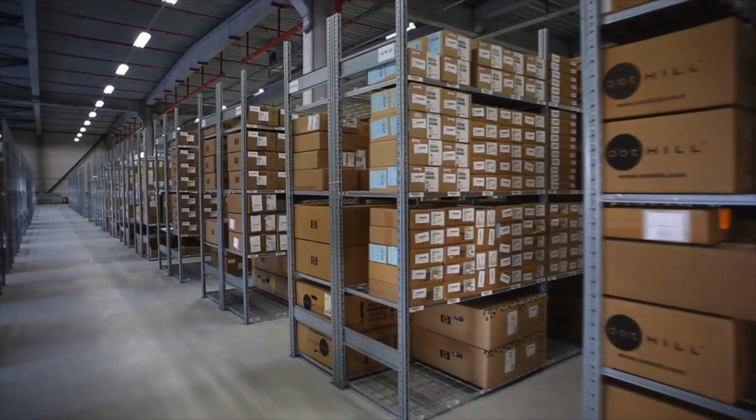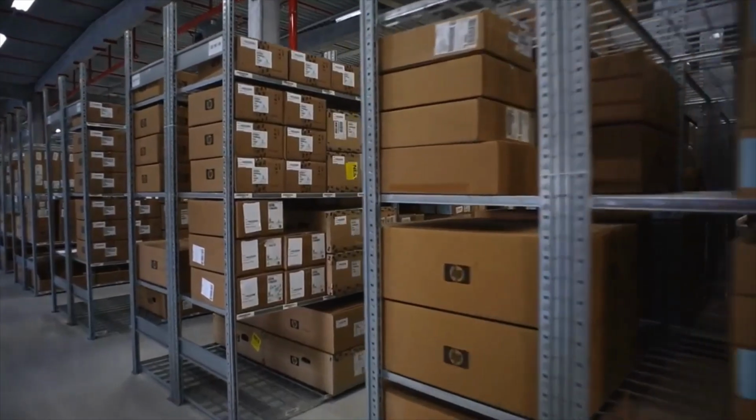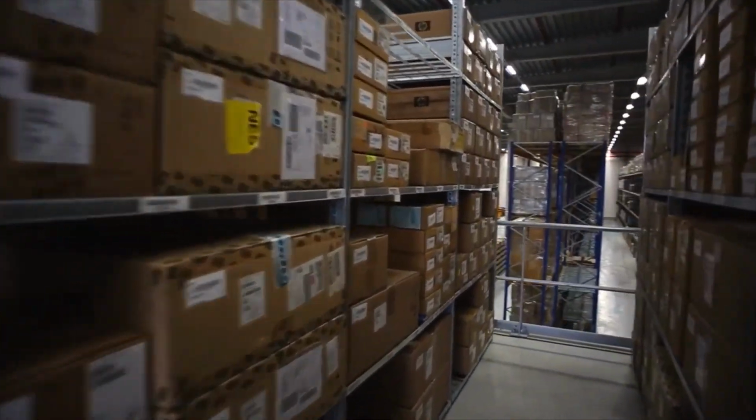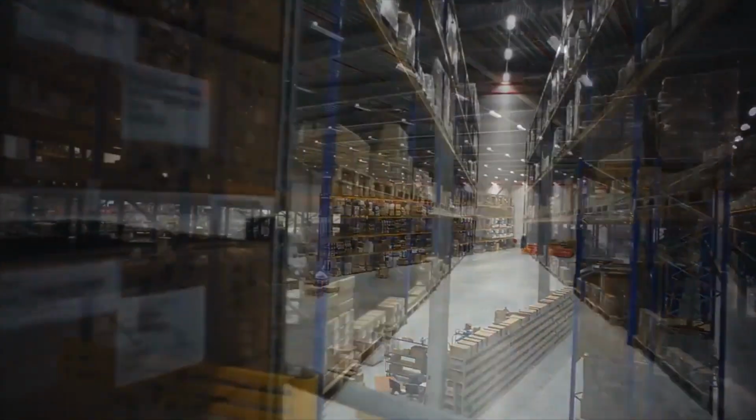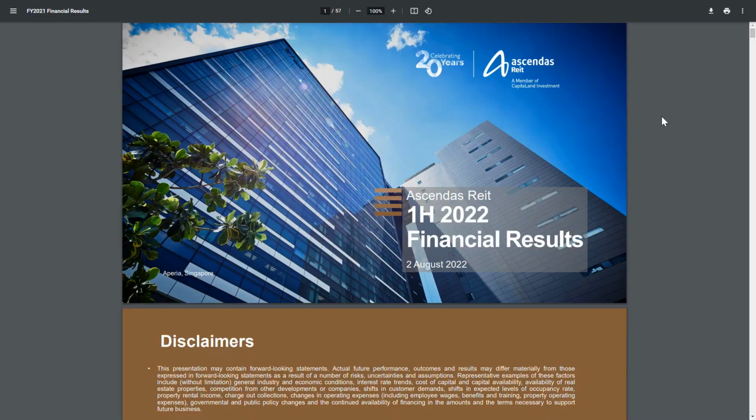So buying this REIT will have to take into account this factor as well. However, the dividend yield of 5.54% is actually a very attractive value.